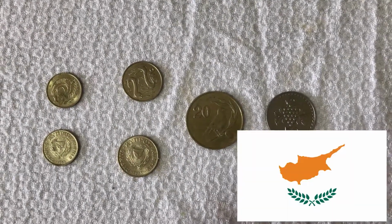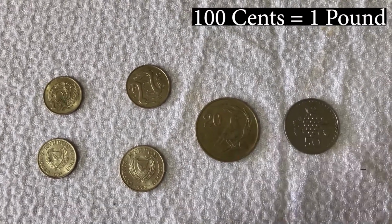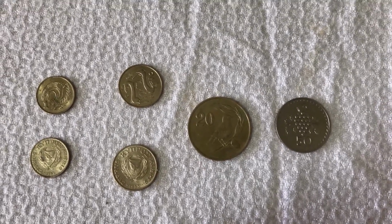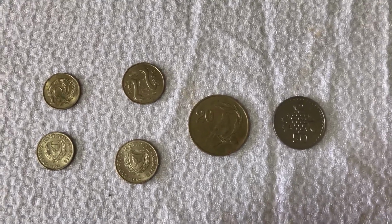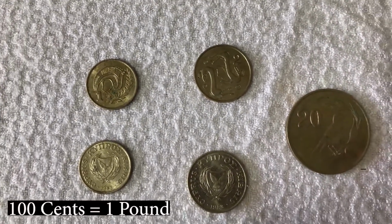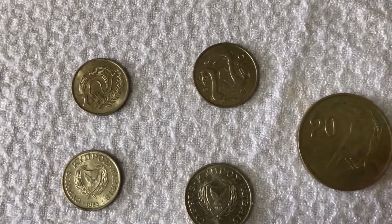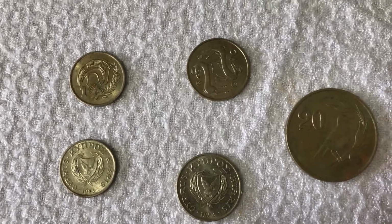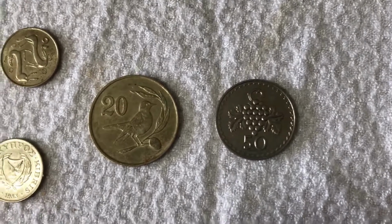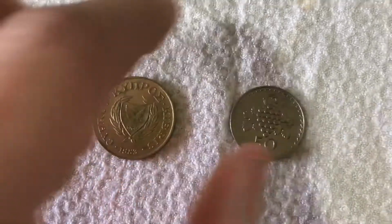Next up, we've got some money from Cyprus, and this is the Cypriot pound. And an interesting thing I found out while researching this currency is that there are no pound coins for this currency. There are no 1 or 2 pound coins for the Cypriot pound. They only had cent coins. Complete pounds only existed in note form. Here you've got 1 and 2 cents. You add 100 cents to 1 pound. Here you've got 20 and 50 cents. Some very nice artwork on these ones. And they all have the same back.